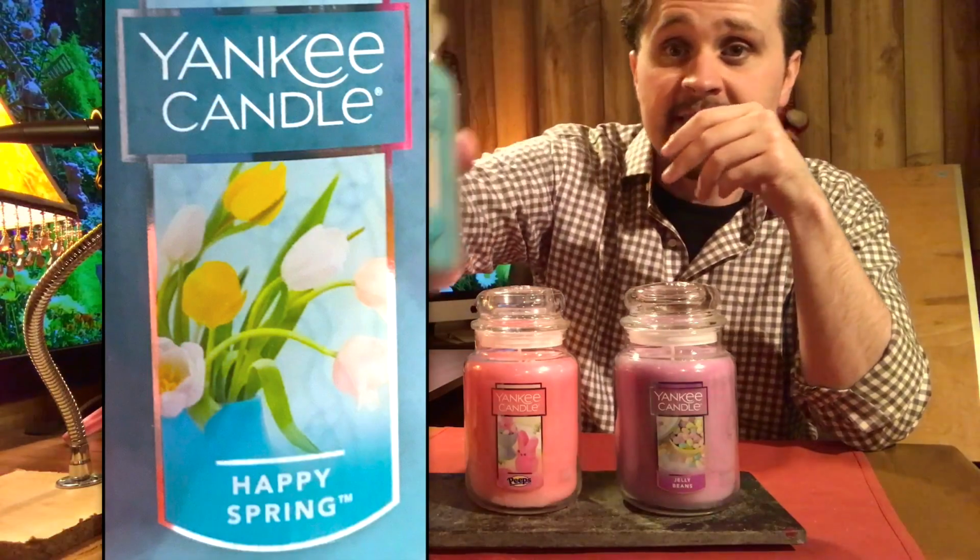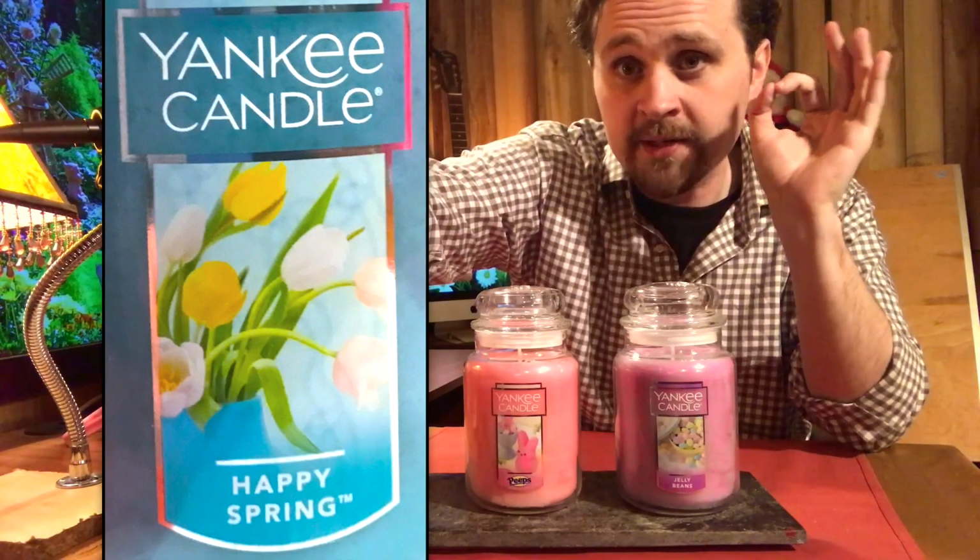Well, if you love that moment and you want to bottle that moment and recreate that moment anytime you want and as frequently as you want, this candle is going to help make that happen, because this smells like the very early stages of spring.